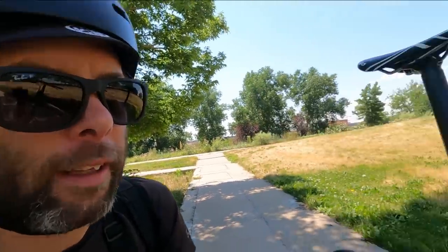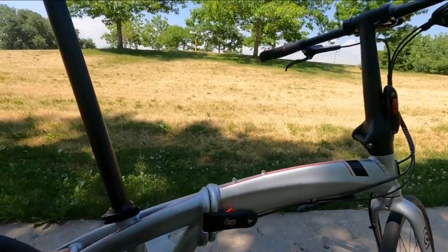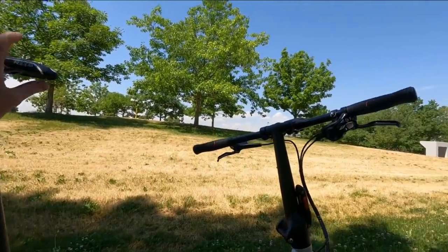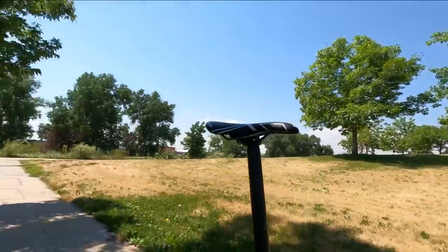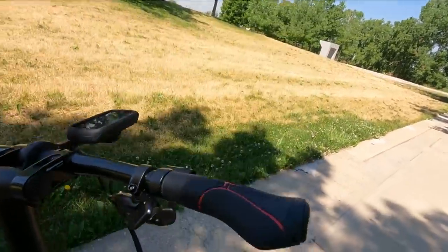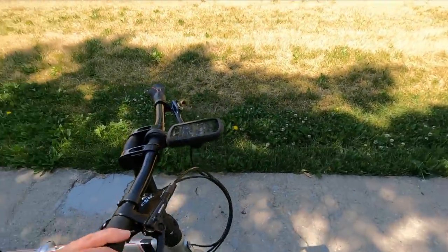Now there are some differences between the X11 as far as design features, like graphics and stuff that they paint on the frame. I think there is an X11 that has this color scheme as well. I'm not sure. The seat is different on the X11. I think there's a handlebar difference and maybe the grips are a little different. This has got Biologic grips, which are pretty comfortable. I'm fairly pleased with it.